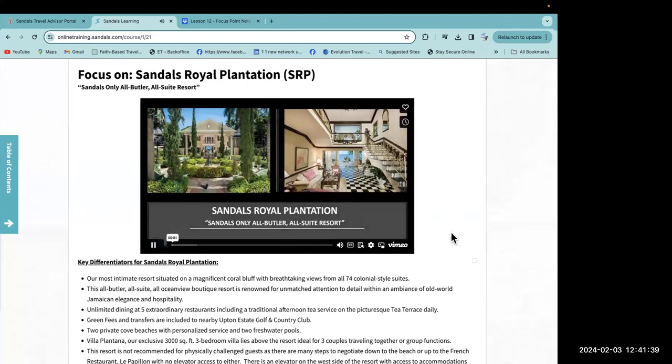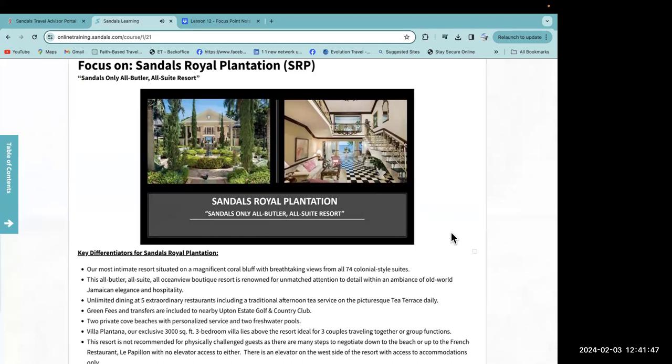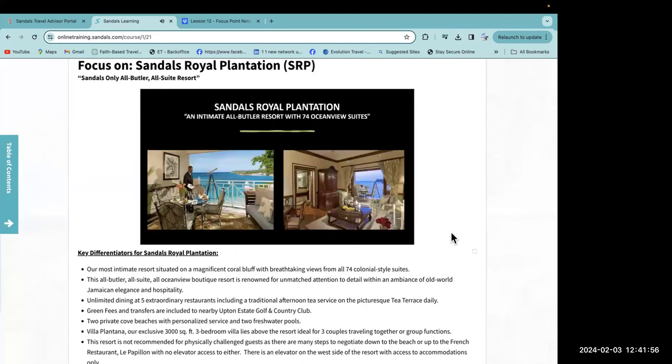Here's our... In a plantation setting of old world Jamaican elegance, you find the legendary Sandals Royal Plantation, Sandals' only all butler, all suite resort. From the moment you arrive, you are met with a relaxed, sophisticated vibe and warm, gracious hospitality. This intimate all butler Sandals is located on a lush tropical bluff, high enough to promise breathtaking views from every suite. Sandals Royal Plantation consists of 74 colonial style suites that are elegant and refined and are serviced by a team of butlers known for pampering.